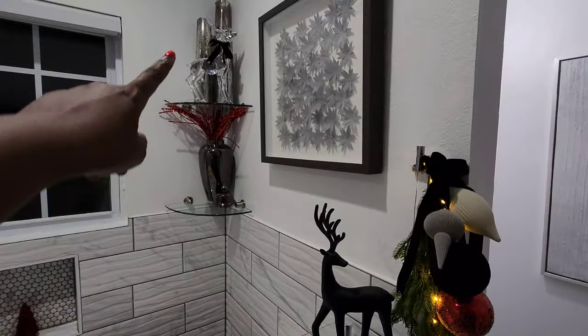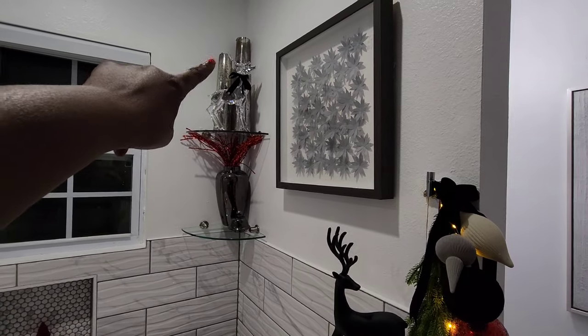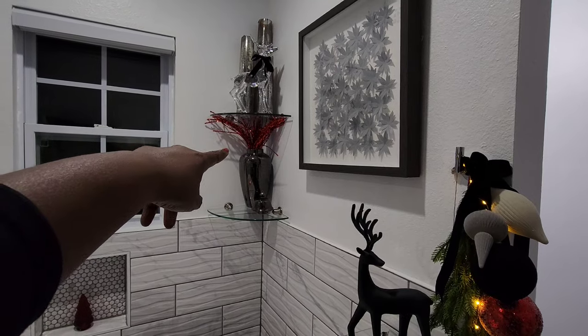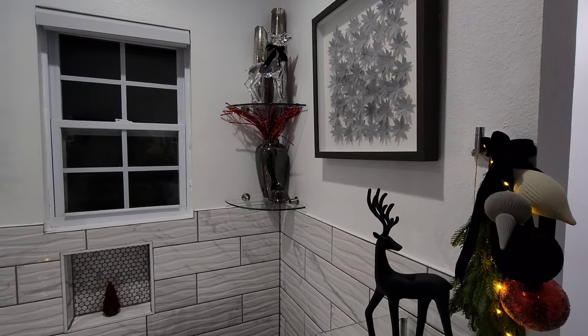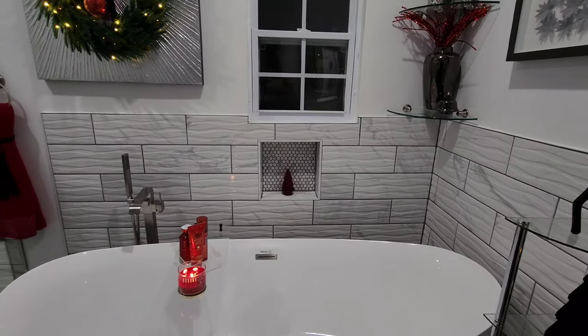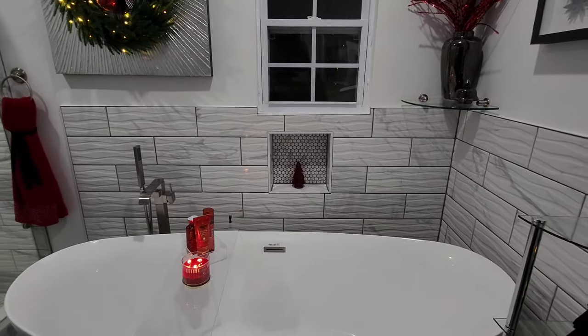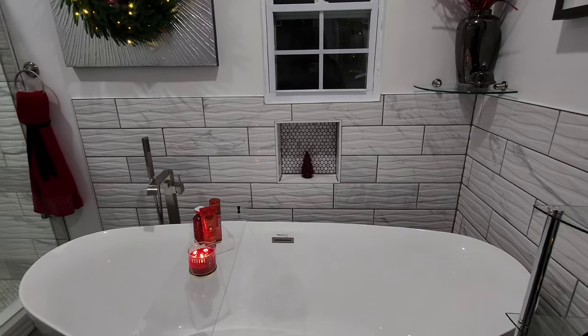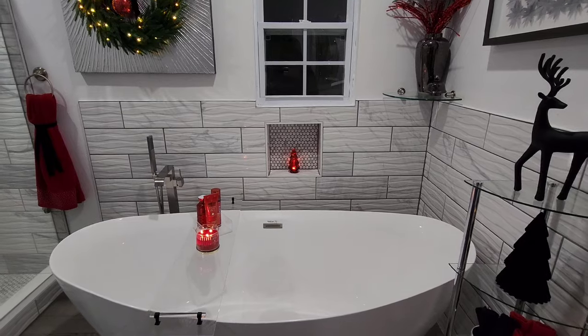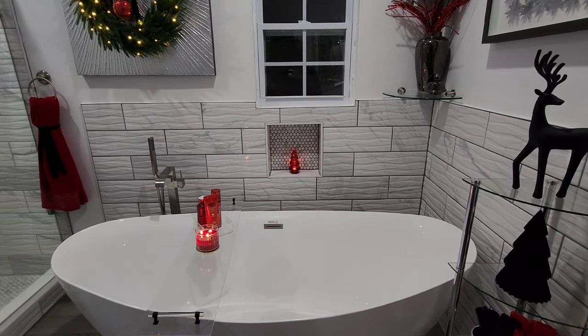I added a little crystal deer back there and put some black ribbon on his neck. I put some red picks in that vase over there. I also added a little Target dollar spot Christmas tree. And that tree actually lights up. It runs by battery. So I think that's cute.